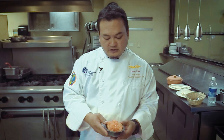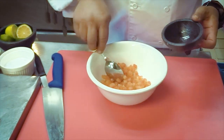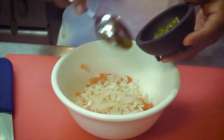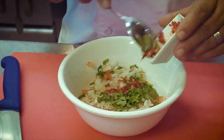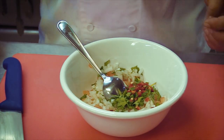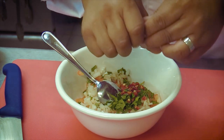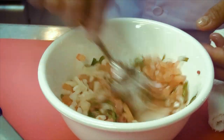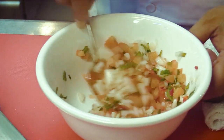Almost forgot, gotta make the salsa fresca. So I'm gonna start off with some fresh tomato. Got some minced onion, some fresh cilantro. Got some hot serrano chilies. They're not too hot. And I've got some lime juice. So now we're gonna give it a quick toss. And the cilantro definitely makes the difference. So refreshing.